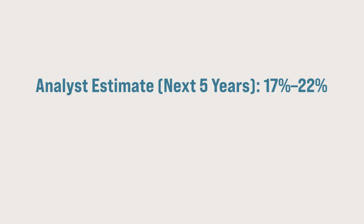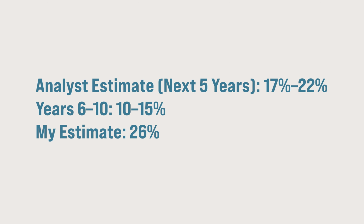Analysts currently expect Eli Lilly to grow earnings per share by roughly 17 to 22% per year over the next 5 years. If growth slows to around 10 to 15% in the following 5 years, which would still be very strong for a company of this size, the picture looks quite different. At today's price, my discounted cash flow model suggests Eli Lilly would need to grow about 26% per year for an entire decade to deliver a 10% annual return. That is significantly higher than what analysts are currently expecting.